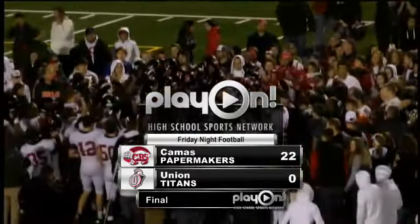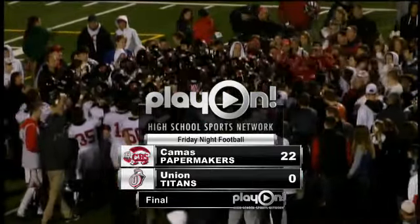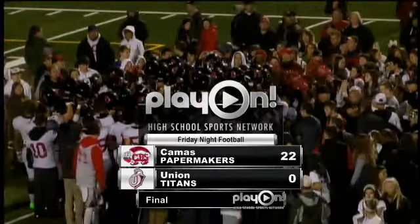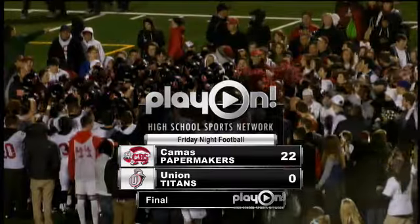We're going to see these kids most likely playing in the Tacoma Dome in late November. You can give them big heads early if you say that now, but I mean, just speaking the truth. So I think Camas is legit, and I think they've got the kids to do it.